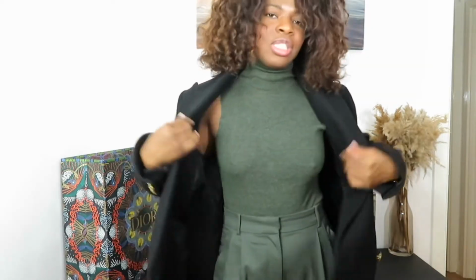I was thinking of getting medium, but I'm so thankful I stayed true to size. It's all the way down. I'm just putting it over this outfit, and it instantly makes it look stylish. So that is it basically.